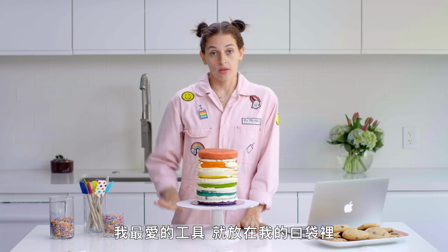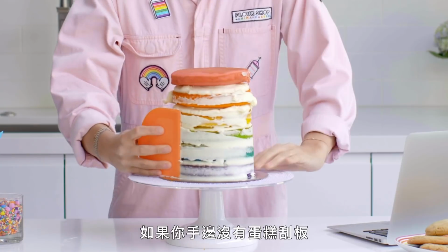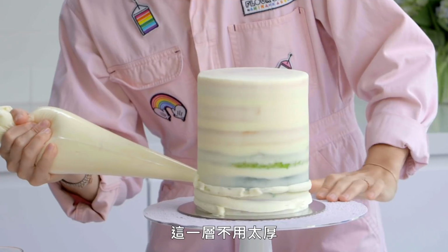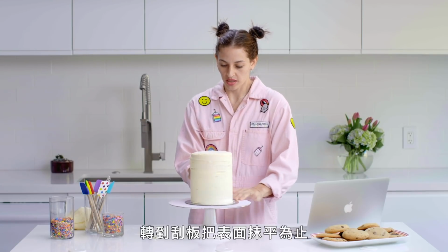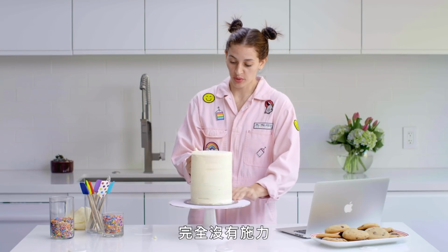My favorite tool, I literally keep it in my back pocket because it's ready to go, is a cake scraper. If you don't have a cake scraper, a spatula, a butter knife, anything will do. Okay, so I've added a little bit more frosting and now we're ready to actually frost it. This layer doesn't need to be too thick, and you're just gonna keep rotating it until the cake scraper does its thing. And I wanna just let you guys know, I'm not applying a ton of pressure to it.